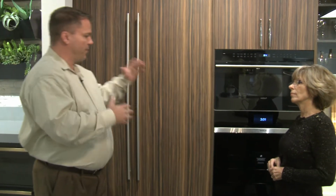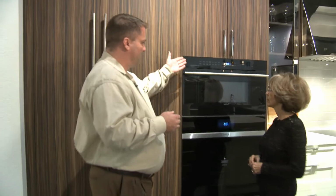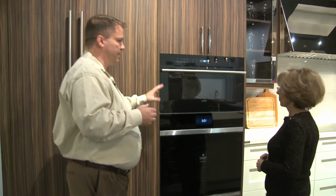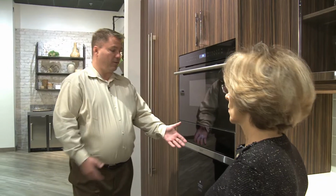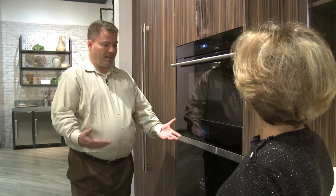So as we've come out with new products and increased the offerings that we have, we've brought in a complete contemporary line. And so you can see here, this is our contemporary black series, M series oven. And you'll notice something different about this wall oven. I did. I noticed that there was no handles.